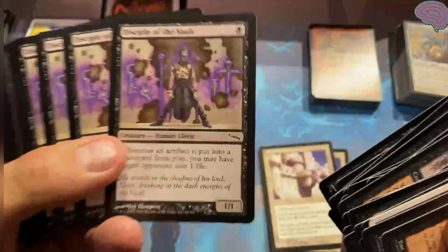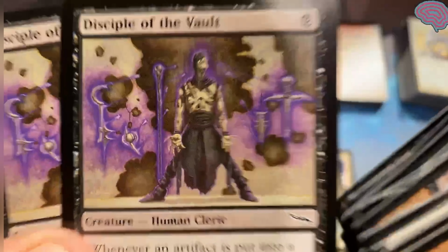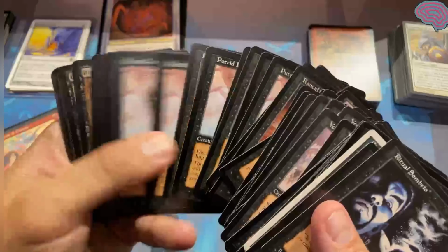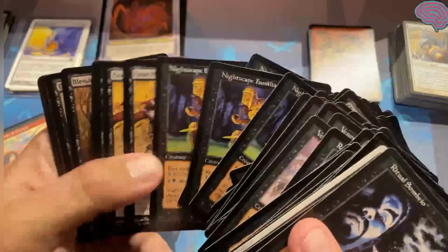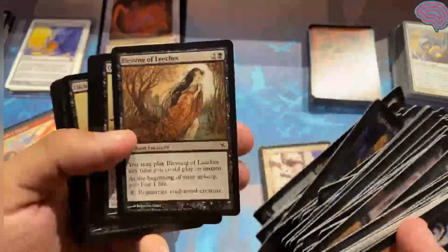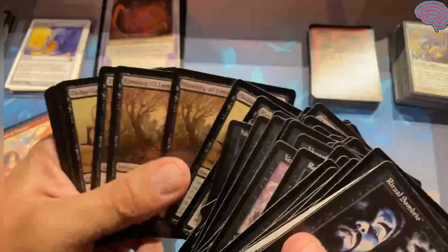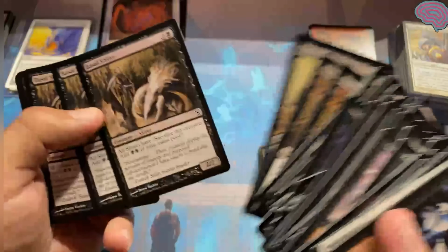This is some art. This guy, huh? What happened, bro? Putrid Imp. Rancid Earth. Lots of Putrid Imps and Rancid Earths. Nightscape Familiar. Gnat Miser, I like that card. The Gnat Miser. Blessing of Leeches. Okiba Gang Shinobi. Whoa, a lot of these.